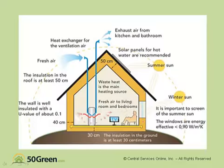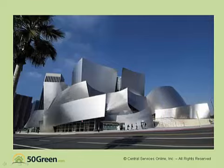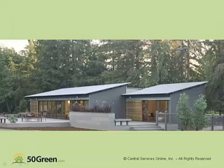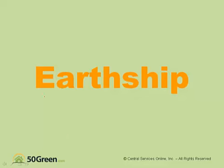We can build passive house buildings, which have super thick walls and really well-sealed walls, so we only need small amounts of energy to insulate them. We can design buildings that look just like crumpled-up pieces of paper. There's some really cool things done by people like Michelle Kaufman with mobile homes. This is the Glide House. We've got all kinds of people who can advise us on how to do all these things.